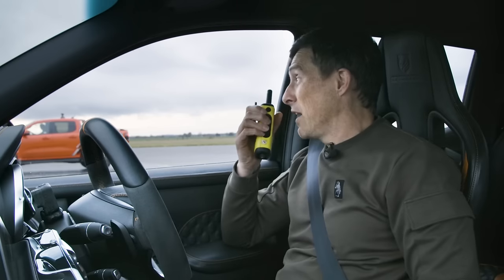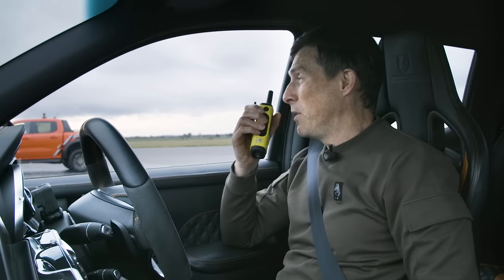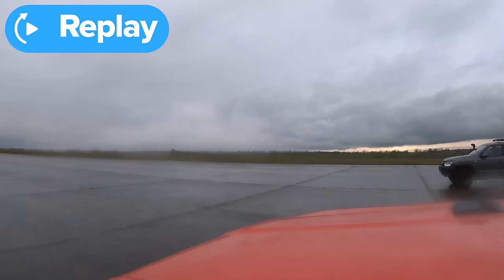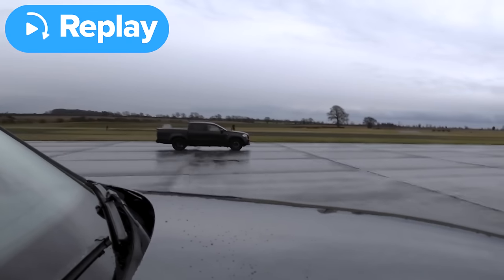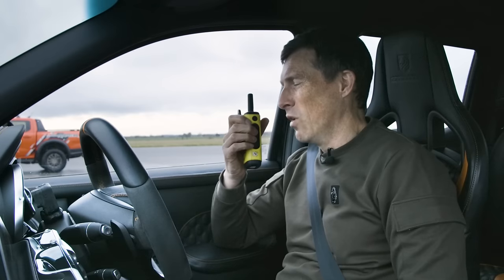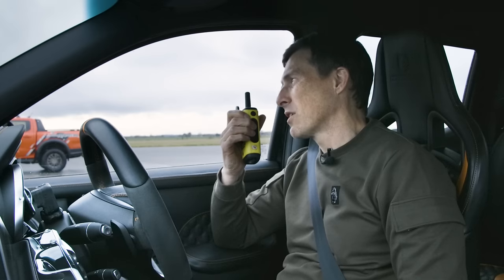Well, I got a good launch there and I beat you off the line in the Amarok, but then you came past and oh my God, it's like it almost stops when it changes gear. What's going on? The gearbox and this power aren't meant to be matched, so it doesn't know when to shift up. Yeah, this one works better, but ultimately that Amarok is quicker.